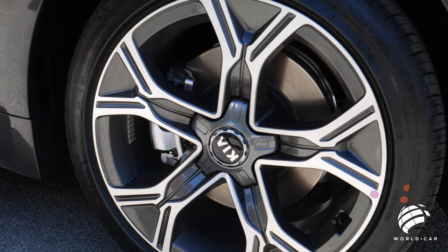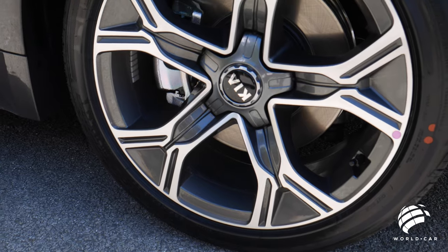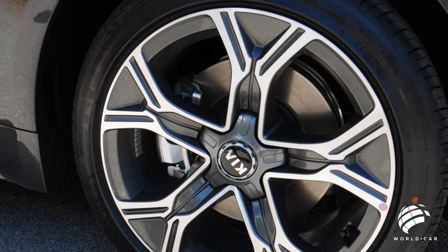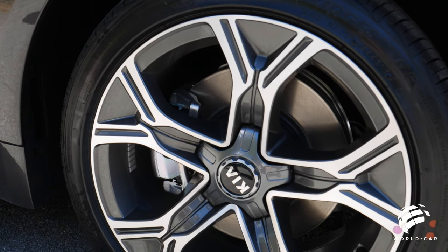So you still get that comfortable ride, great feel, but then tons of traction, and it's going to be as responsive as possible. So if you're going through those twisty corners, you'll still be able to make sure you have tons of grip and stability while driving the car.